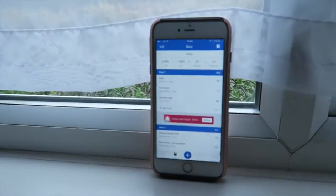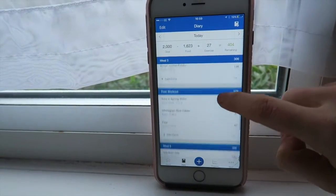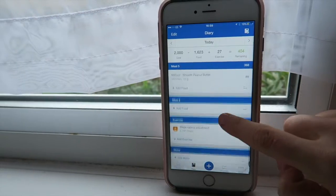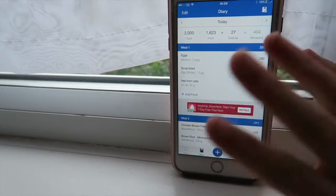Then really simply, you just log your foods. So I've customized mine on here to have kind of 6 meals. So I've got meal 1, 2, 3, I've got post-workout, I've got 5 and 6. So that's pretty much 5 to 6 meals. Now sometimes I don't fit in 5 whole meals, sometimes I do.